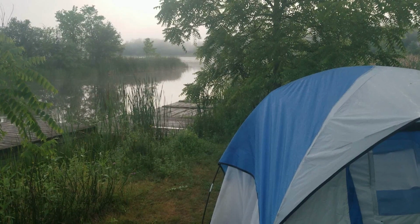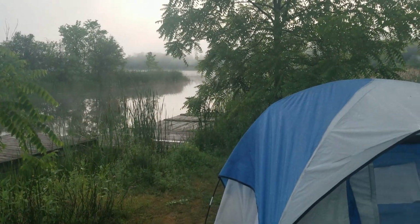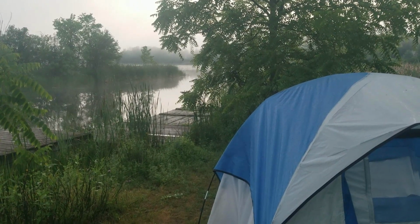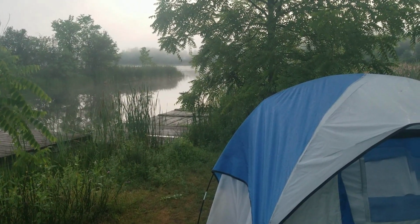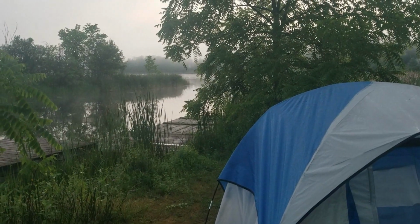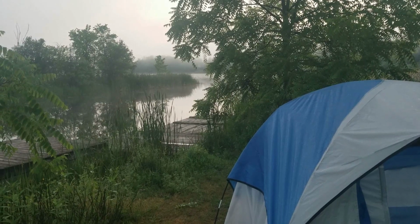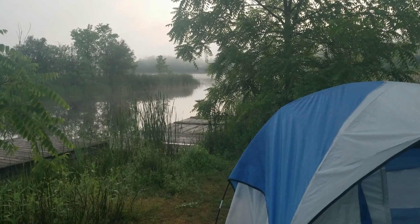Well, that was a really nice night's sleep. You can hear the birds, the bullfrogs. I don't know what else. Had some thunderstorms, but stayed nice and dry inside, dry and warm. It didn't get very cold overnight, about 16 degrees.